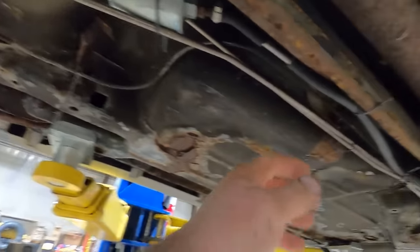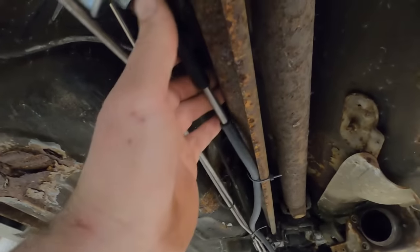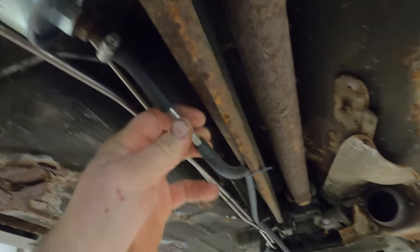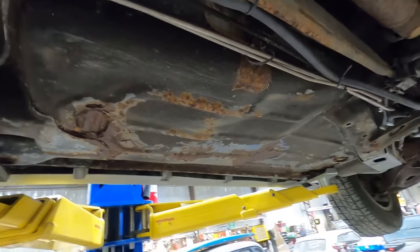I'm guessing with all this rubber on here, we should find a spot that we can splice it. God, this is so terrible. Why wouldn't you just move that chunk of rubber to there? Why wouldn't you have a clamp on it? Who knows? Okay, time to do some cleaning.